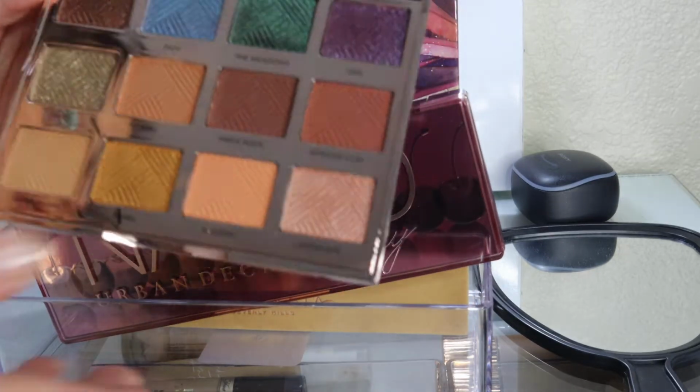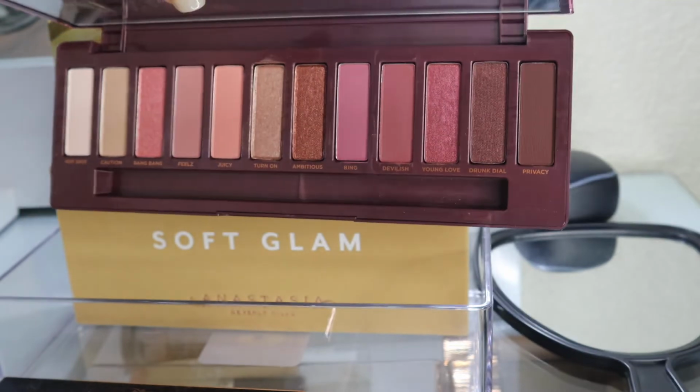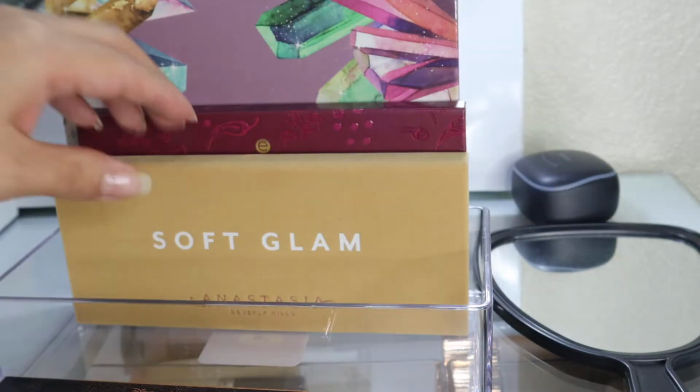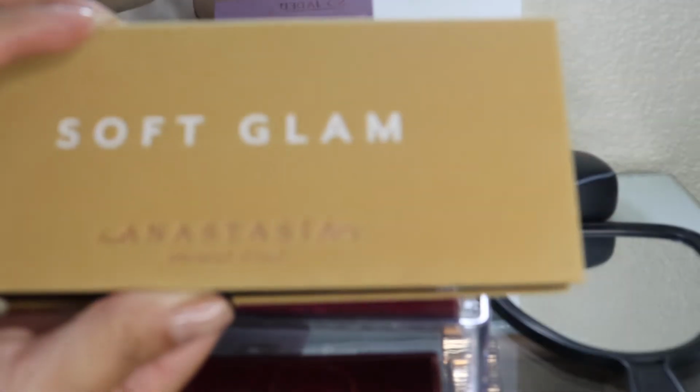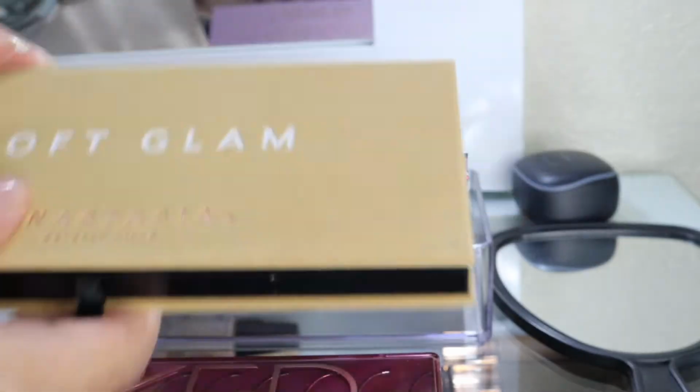Let me open this up. And those are the colors. The Naked Cherry. I haven't really used this one, so that's why it's up here. The Soft Glam by Anastasia. I need to use this one more as well.